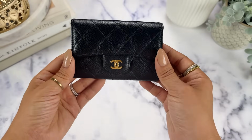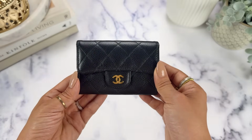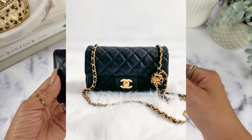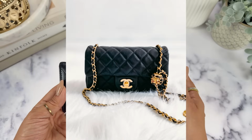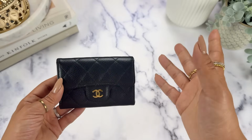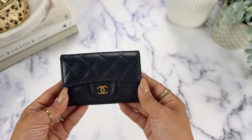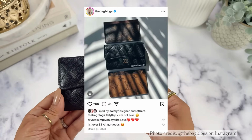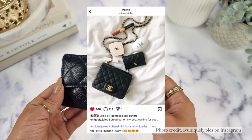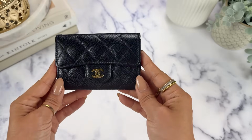You guys, I was obsessed with getting this wallet. I had just gotten my first Chanel bag, which was my mini pearl crush, a few months prior, and I was just bitten by the Chanel bug. And I really wanted to add this SLG to my collection. And it was popping up on a number of social media accounts that I followed. And every time I saw it, I just wanted it more and more.